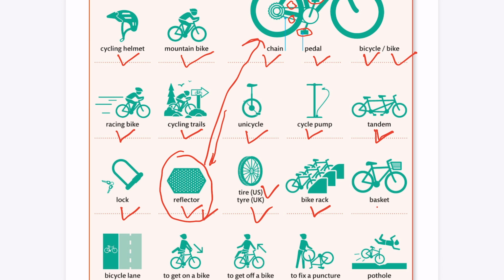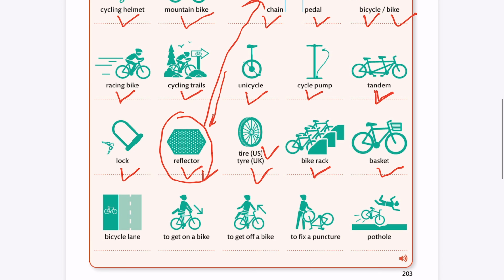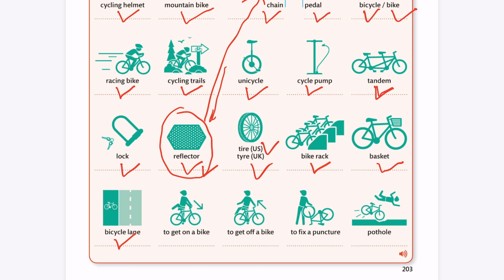Bike rack. Basket. Bicycle lane. To get on a bike. To get off a bike. To fix a puncture. Pothole.